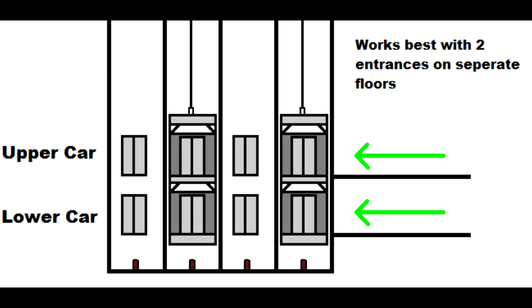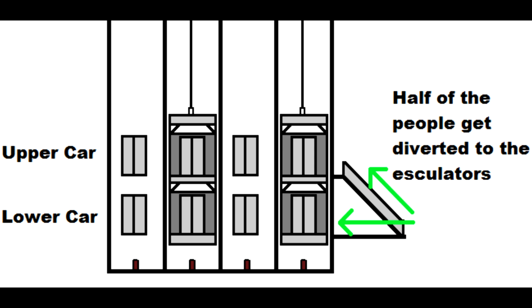So then, on a building that's got two different entrance levels, such as lower and upper ground floors, this system would work fine. But as this building only has one entrance level, it's only got one ground floor, there is an issue. How can both decks of a double deck lift serve the ground floor at the same time? Well, there has to be a mezzanine.